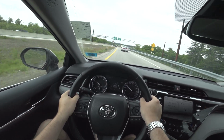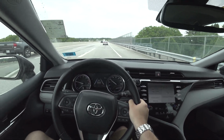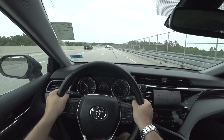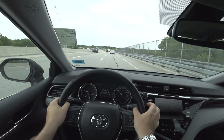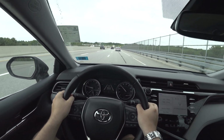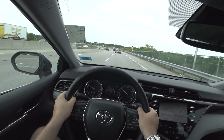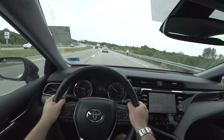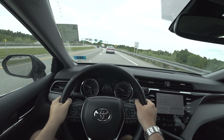Really good power. You could also get an XLE V6, if I'm not mistaken, producing 301 horsepower. Really a powerful V6 motor. But the 2.5 is perfectly fine. Brake pedal feels great, tons of bite.